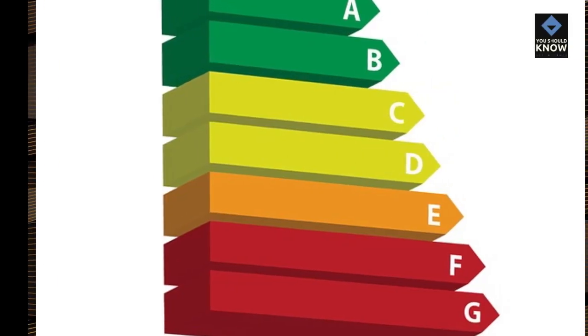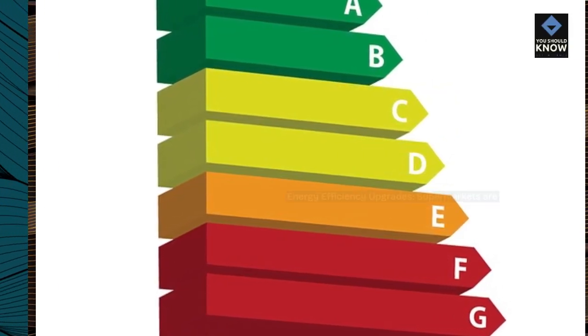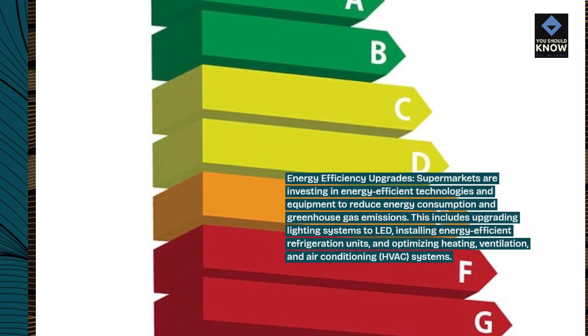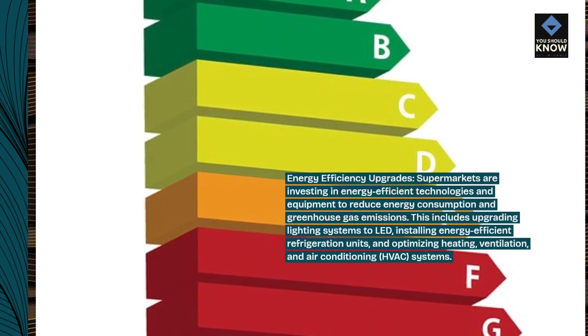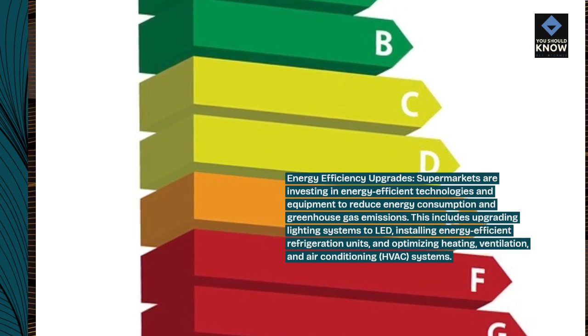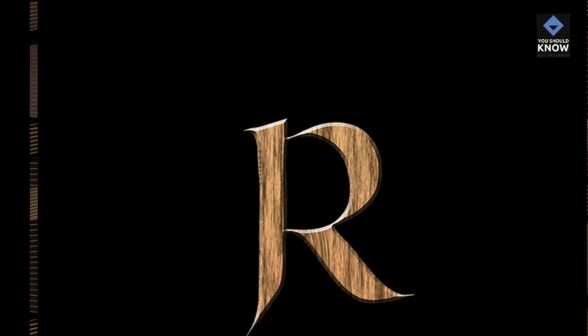Energy efficiency upgrades. Supermarkets are investing in energy-efficient technologies and equipment to reduce energy consumption and greenhouse gas emissions. This includes upgrading lighting systems to LED, installing energy-efficient refrigeration units, and optimizing heating, ventilation, and air conditioning (HVAC) systems.